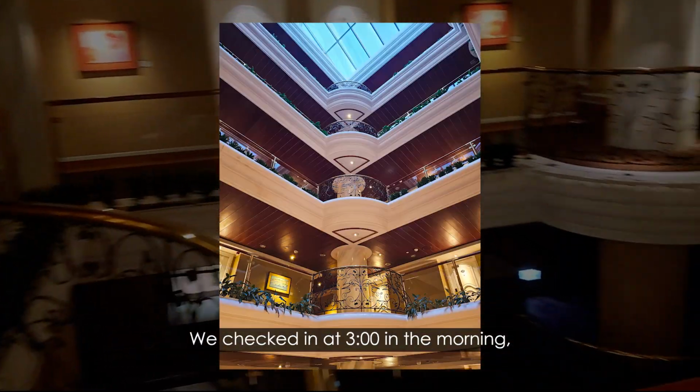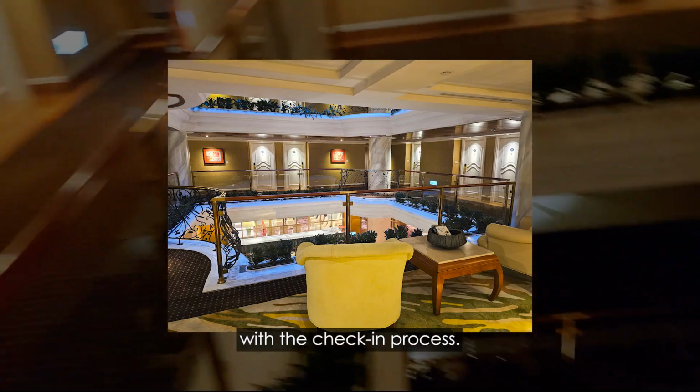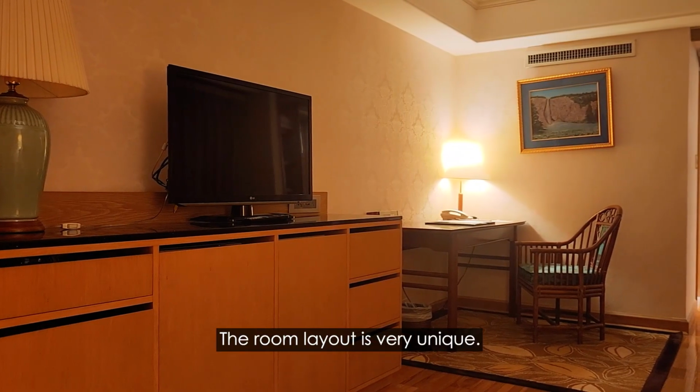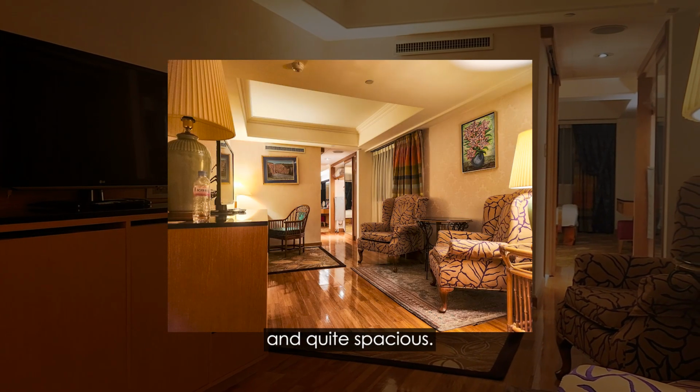We checked in at 3 o'clock in the morning, but there were no issues with the check-in process. The lobby and hallways have an antique vibe that clearly reflects the age of the building. The room layout is very unique. It's rectangular, long, and quite spacious.